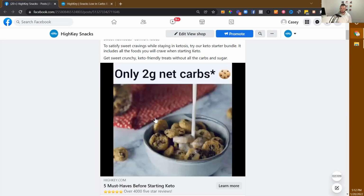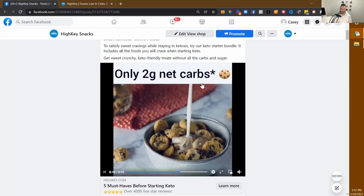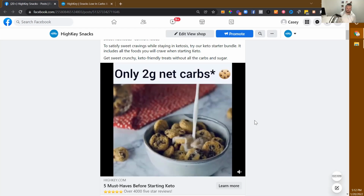Different strokes for different folks, but this was the ad I wanted to pull up to show, because at this point I am just kind of trying to find an ad that I think illustrates something in marketing I want to talk about. And what I like about this ad is that they've got this thread of milk coming through, which I have not experimented with, doing the cereal version of this basically, which seems delicious.